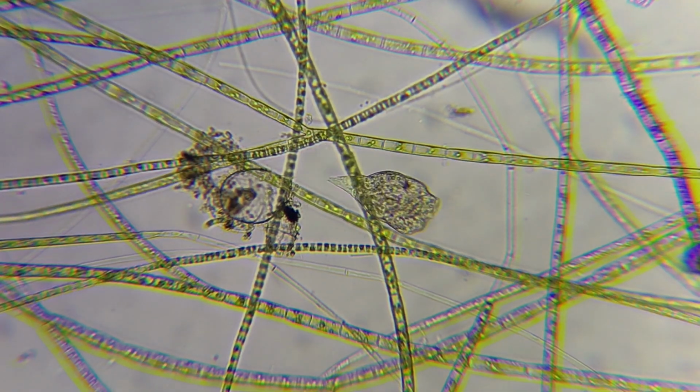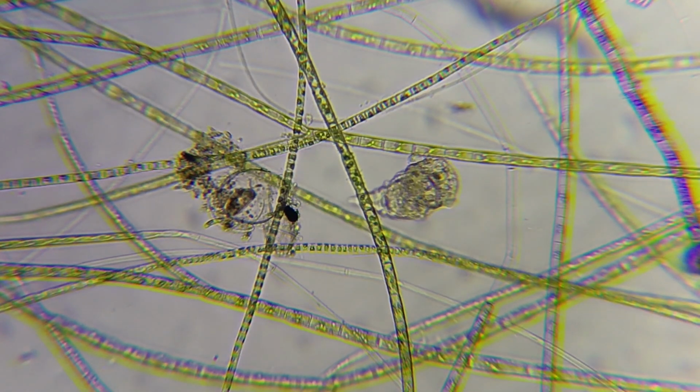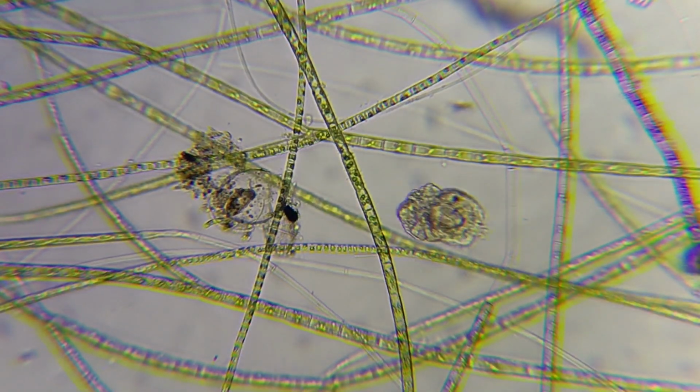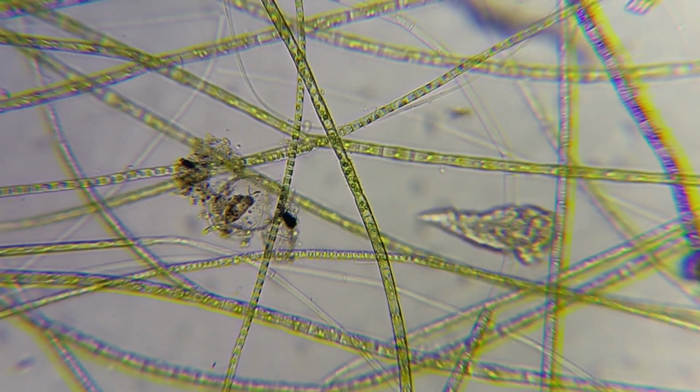Oh, and here we have a stentor. Looks like it's having fun spinning around. Yeah, looks dizzy. I'd be dizzy. We're lucky we don't spin like that. So, here we can see it's closing.